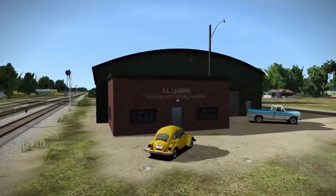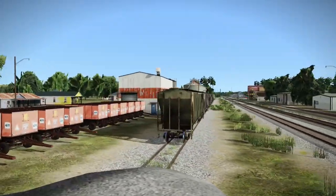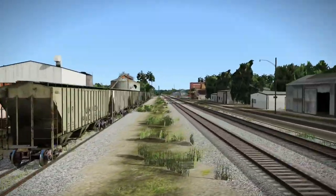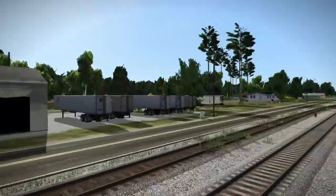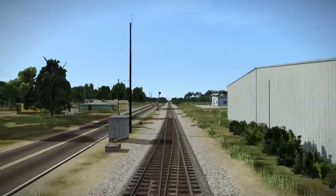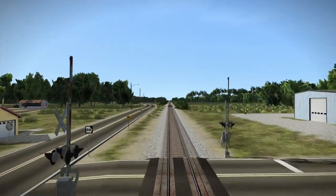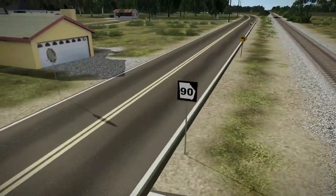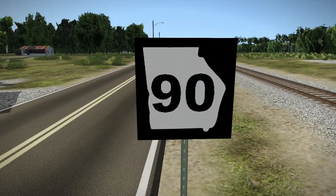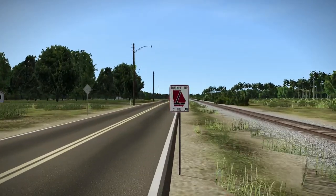What do we got here? E.L. Landon Hunting and Fishing Supplies. Yeah, this looks good. This is a nice little looking thoroughfare here. Very nice. We are not very far from Cordell. Oh, look at that. He's even got a Highway 90 board on there. And I see this Buckle Up Georgia sign.